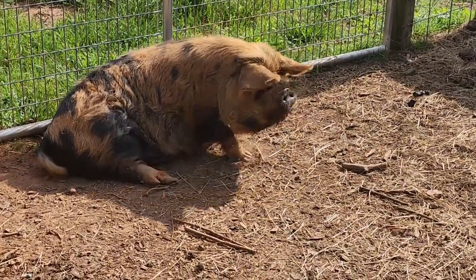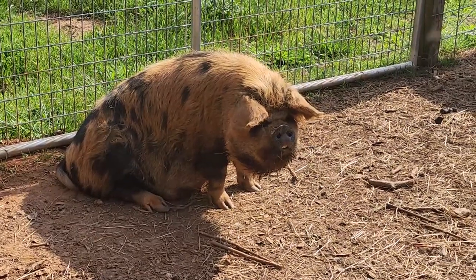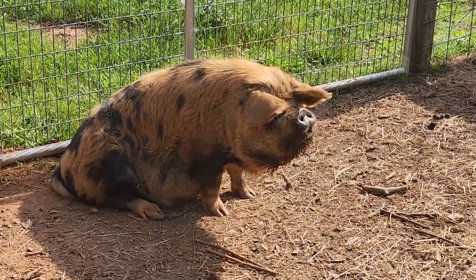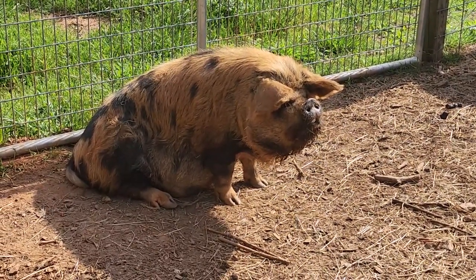Okay, in that position you do look like you could have some babies in your belly after all. I hope so, Mama Peaches. We'll see some babies in a couple of weeks, if so.